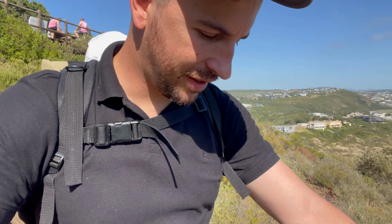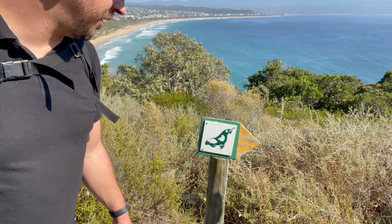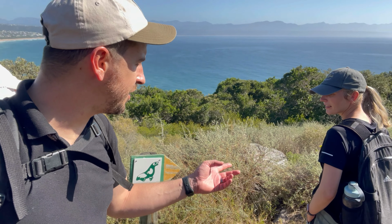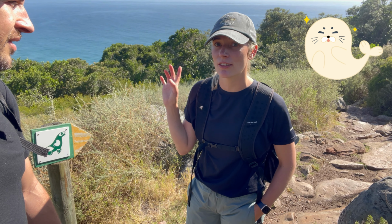So let's go. You see this? This is how you know where the trail goes. So you just follow this little seal. Do you know what Robberg means? Rob is seal in Afrikaans. So Robberg means seal mountain. So there's a lot of seals around here.